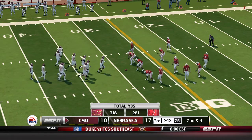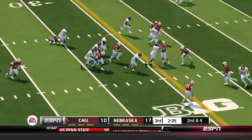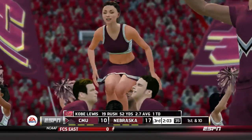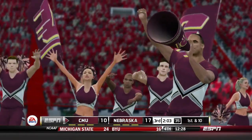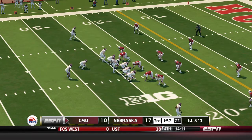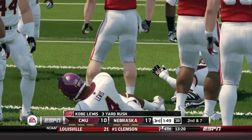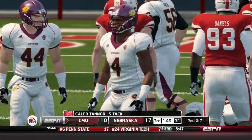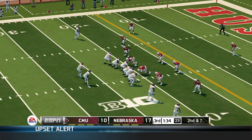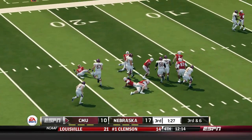Man left, man left. Nice run, and he's brought down. That's good for a gain of 5 yards. First down. From the 24-yard line, it's first down. And he makes it out to about the 21-yard line. He fights forward to about the 20.